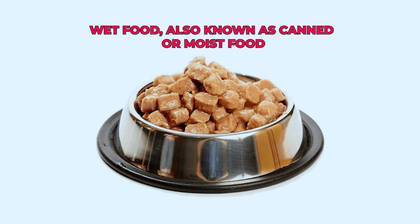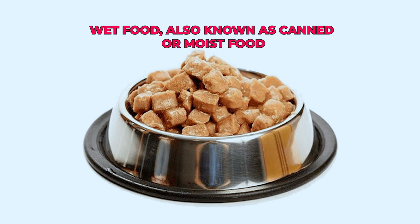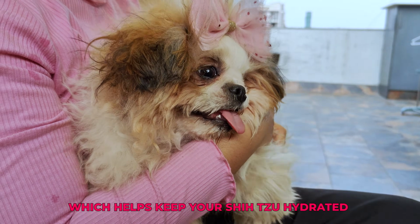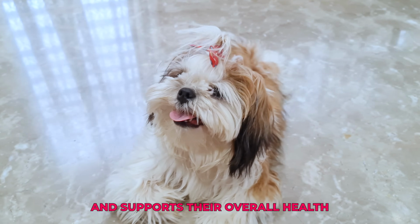Now let's move on to the wet food. Wet food, also known as canned or moist food, has its own set of benefits. Hydration. Wet food has a higher moisture content, which helps keep your Shih Tzu hydrated and supports their overall health.